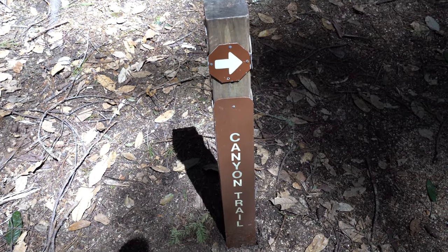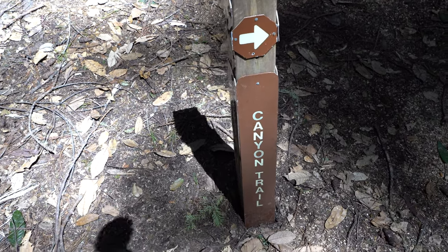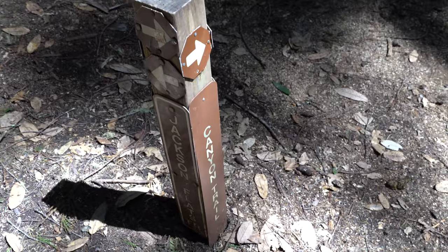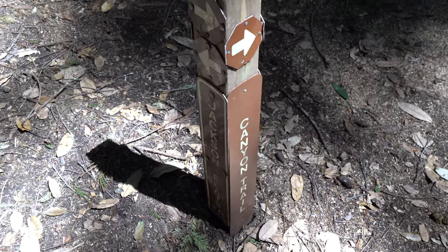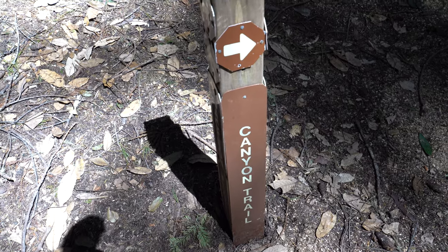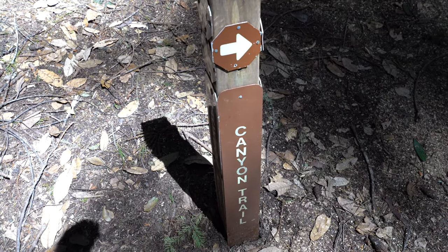All right, guys, we have finally made it to the Canyon Trail and Jackson Flat Trail Junction. So we are going to take the Canyon Trail, and I will explain why.